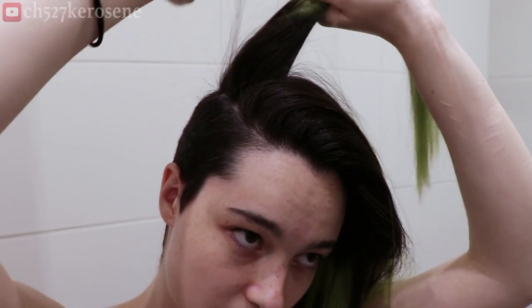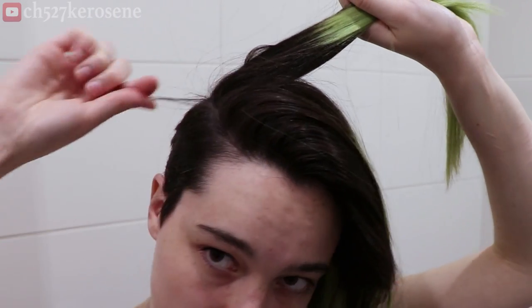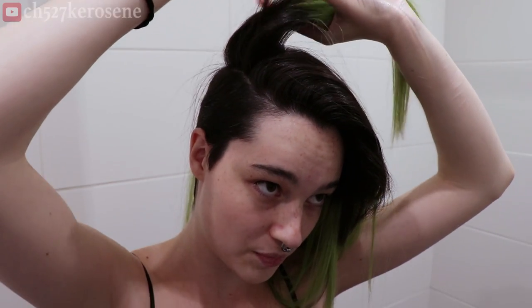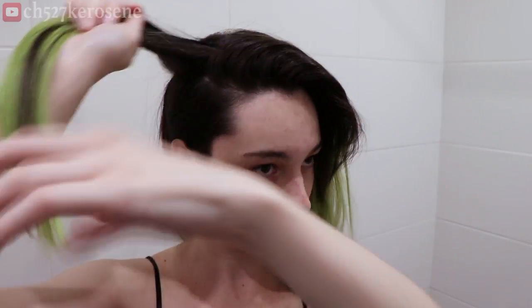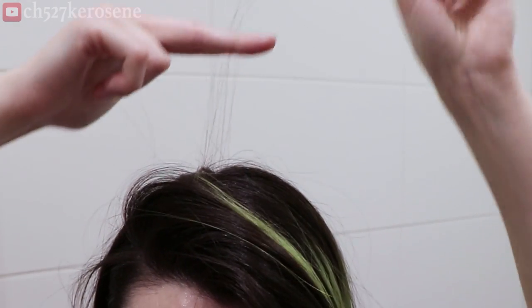So you can kind of see it here, but it's just a lot of little strands, basically just the brown. And it's all throughout my head that I can find these little ones that I've just basically snapped off. And so that's a big reason why I want to cut it super short, is to just, you know, get rid of the super damaged stuff that I don't want.